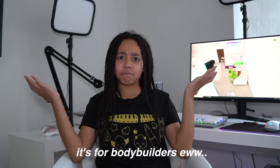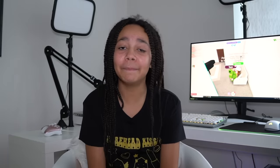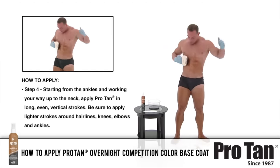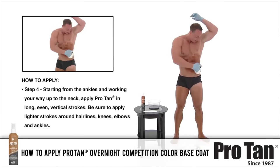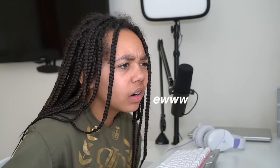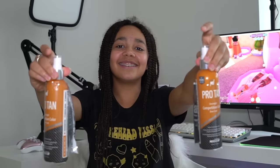And you wouldn't believe what I saw. It's for bodybuilders! That's even better! I wanted to find out more about this Pro Tan. And oh my gosh, it really is for bodybuilders. But not just normal bodybuilders, the ones that are in competitions, so it makes them look darker and more buff. I didn't order one of this Pro Tan, I ordered two because I'm the bestest best friend. Isla's going to love it.